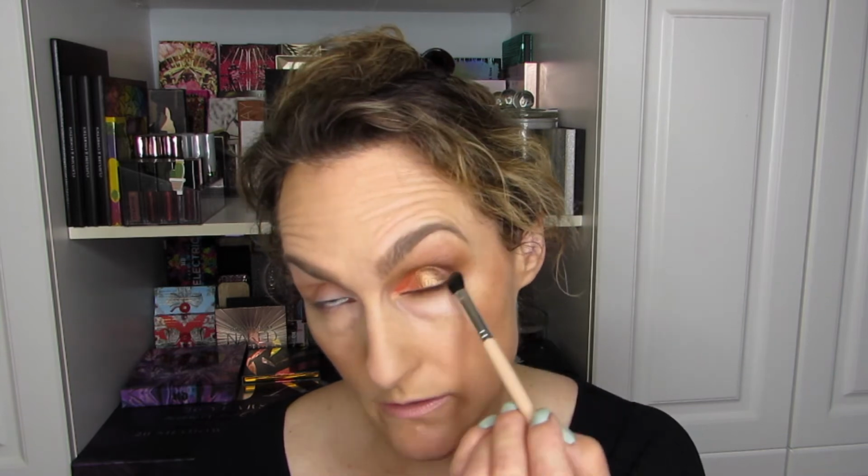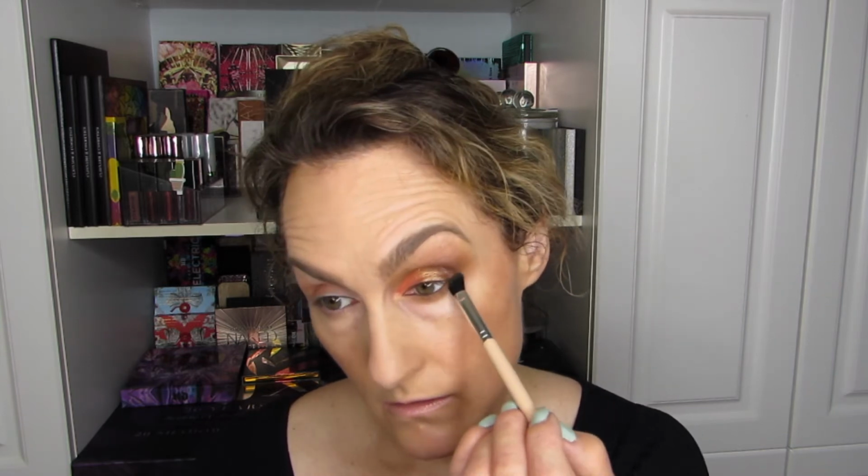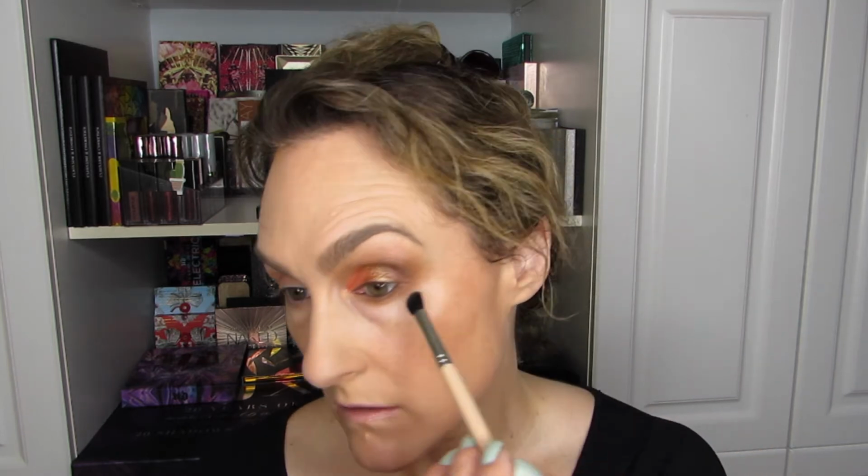Just wiped off a little bit of the black so I don't put too much on. And just a little bit deeper. I think that looks okay. Definitely not a look I would normally do, but I don't mind it at all.